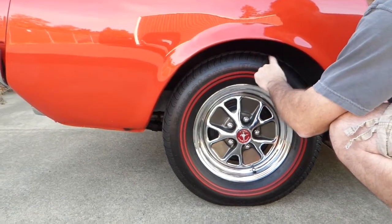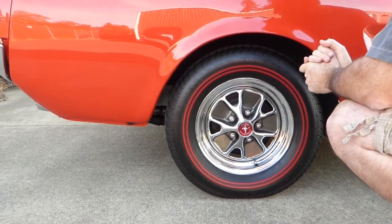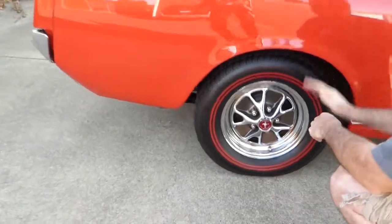And then these are Silvertown radials, which are made by BF Goodrich, so they're essentially a TA radial. And you got this double red wall here, which fits perfectly with the red car. It gives it that vintage look.